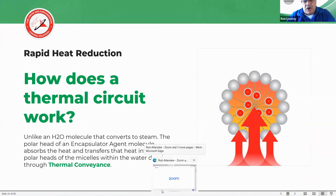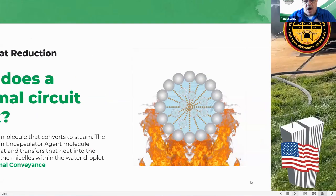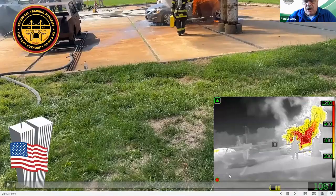It's conveying that thermal heat from the surface F500 skin into the micelles within the water droplet. Really good video to drive that point home.